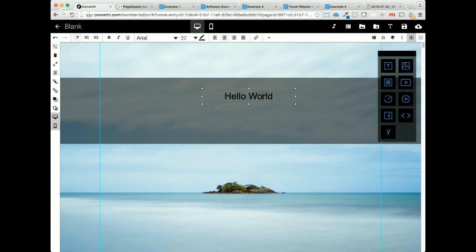Now, key thing here is I can drag this heading around anywhere I want to put it. On a normal editor, one of the blocky ones, I wouldn't be able to drag it out of this box. Or if I did, it would be very limited what I could do with it. If I want to put this text in the top left-hand corner, I put it in the top left-hand corner. If I want to put it below the box, I drag it down here. Easy as that. Wherever you want to put it, you can put it. It's like using Word or PowerPoint or anything like that. If you use those tools, you can use this.